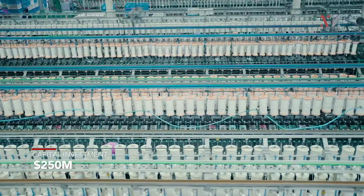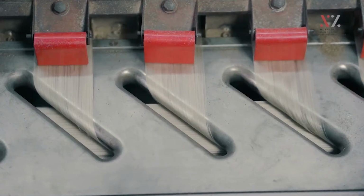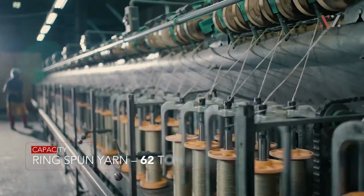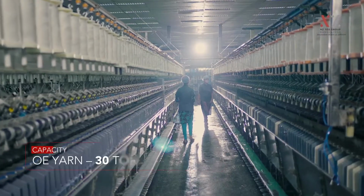NZ Tex Group is the only linen manufacturer of the country. In the manufacturing process of linen fabrics, we are using the best quality European raw materials. For over a decade, we've held a mission to provide customers with quality products in a faster manner.